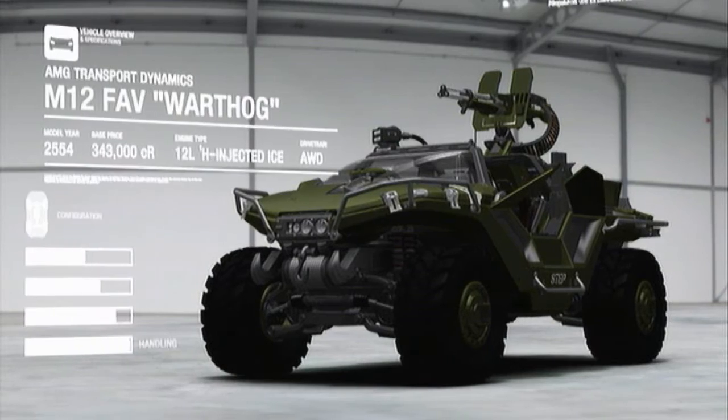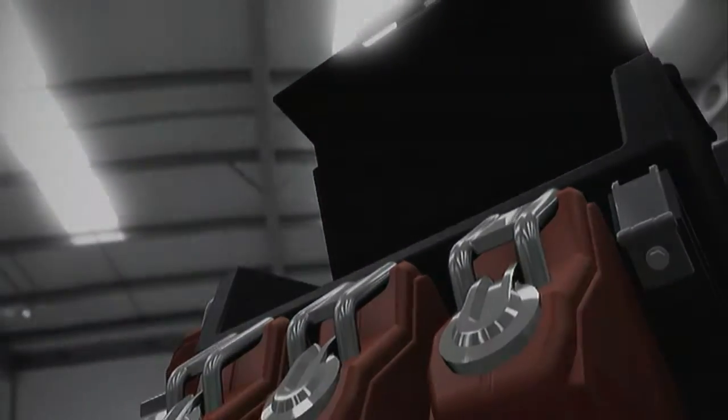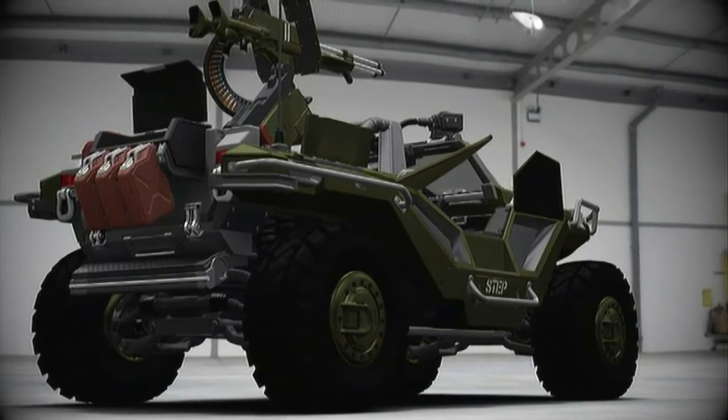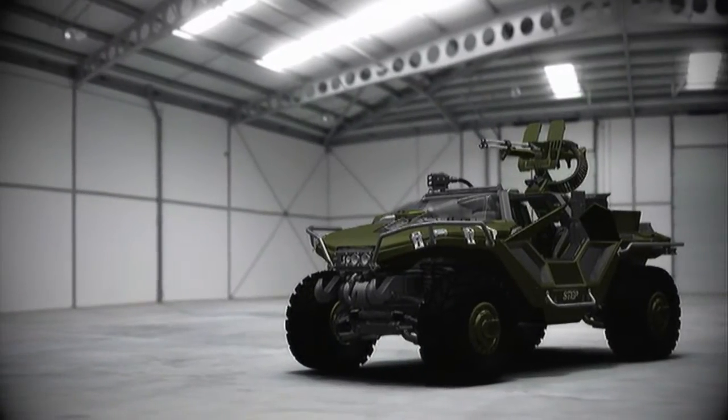The M12 Force Application Vehicle, better known as the Warthog, is a highly mobile and adaptable platform serving the UNSC. Famed for its toughness and sturdy design, stories about hogs surviving numerous tours of active combat duty abound. But none is more well known than the tale of the Daedalus.